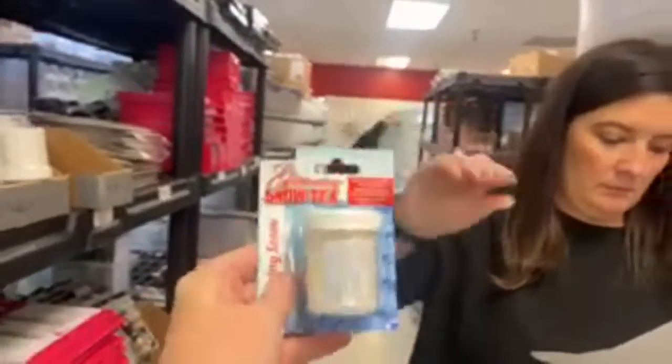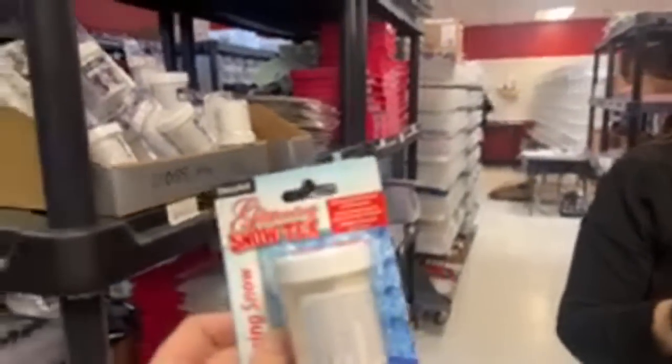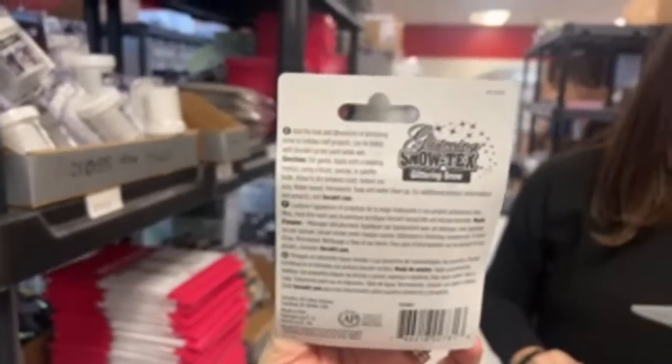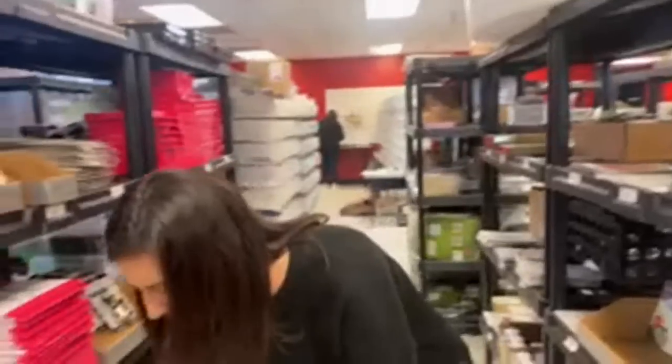Oh, Snowtex. Let me read it for you. It adds the look and dimension of glistening snow is what this one does. And you can use this with like a spatula. You can use it with stencils. You could do it with our zebra stencil, you could do a zebra snow. That'd be cool. Do it on black paper with that. It would be pretty.